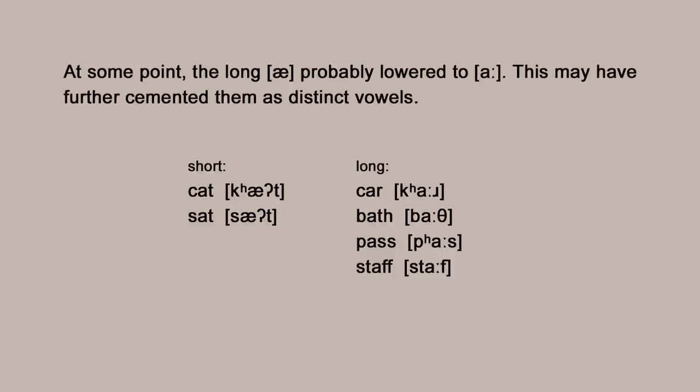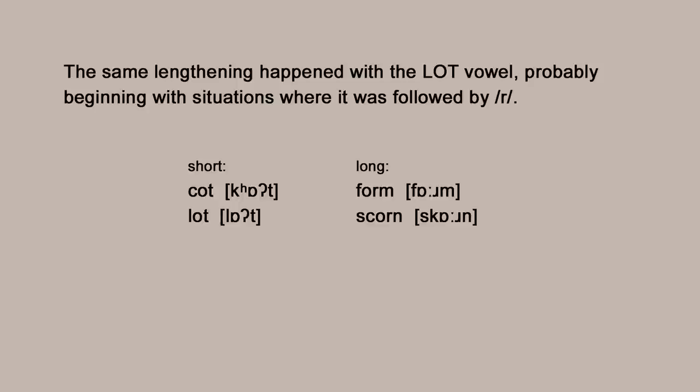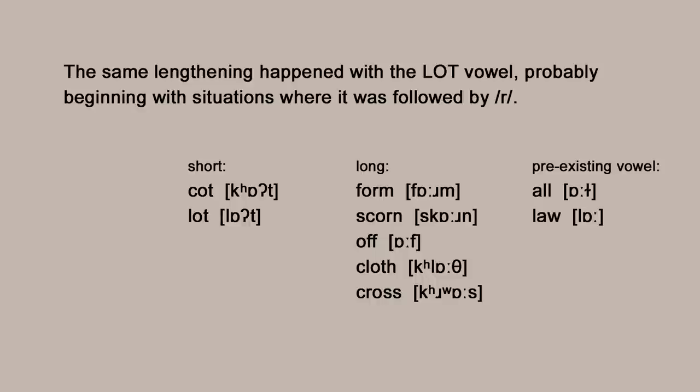In parallel with this, basically the same thing was happening with the lot vowel. You had a short vowel in cot, lot, but a long vowel in farm, scorn. This change before r probably cemented itself and spread outwards through the country, and then the vowel began to lengthen before f, s, and th as well. Off, cloth, cross. Somewhere along the line, this merged with an already existing long r vowel in all, law.